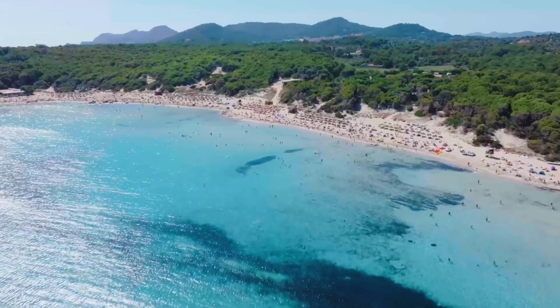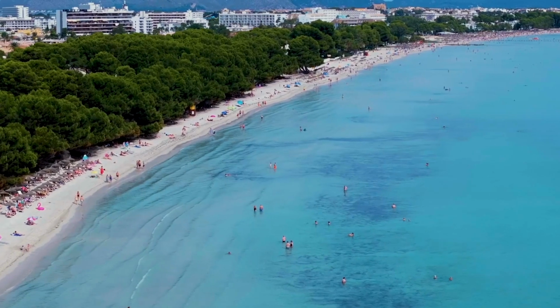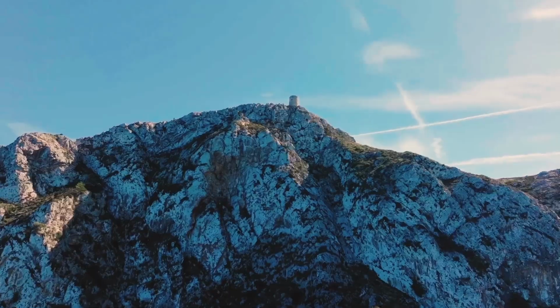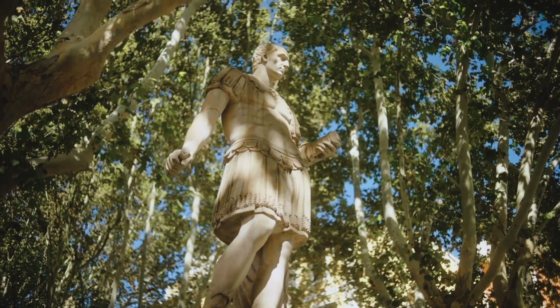Majorca is the largest of Spain's Balearic Islands. We're famous for our beautiful beaches, our sheltered coves and bays, or calas, as we call them here. We're known for our limestone mountains and the stunning Roman and Moorish historical remains.